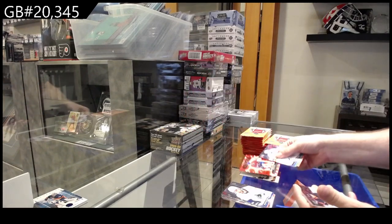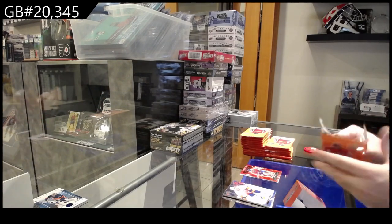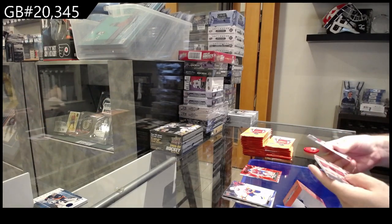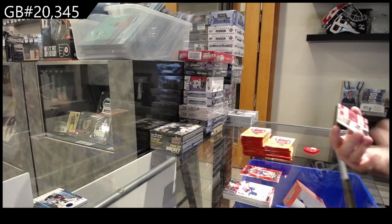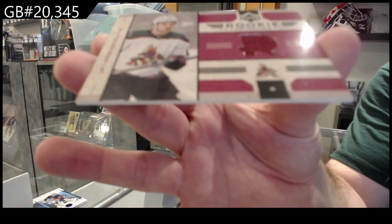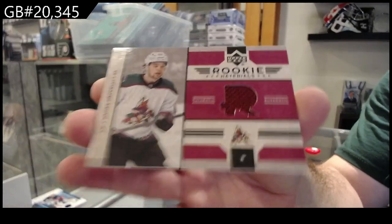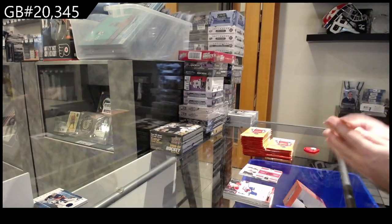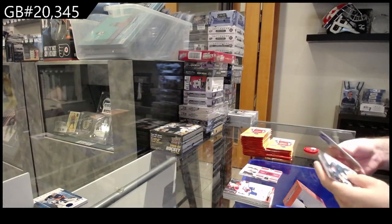Dazzlers red of Gouley for Montreal. We've got a rookie materials retro for the Coyotes of Maselli. Maselli. Yeah, I'm not a big fan of that one that just happened.